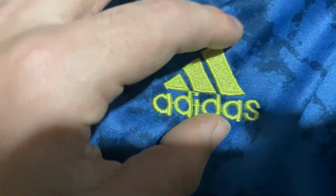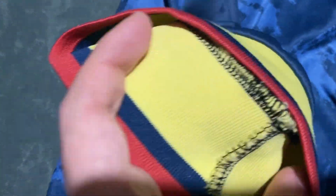We look at our Adidas logo. It looks a bit off. There's a bit of a trailing tag on the end of the thing there. And we look inside the sleeve. We'll be able to see the quality of the stitching is a bit all over the place. So generally, these are things that you've got to watch out for, particularly on these Columbias.